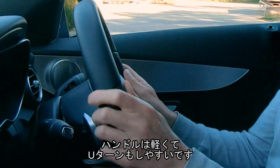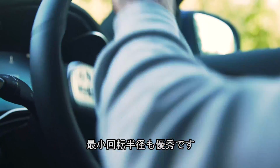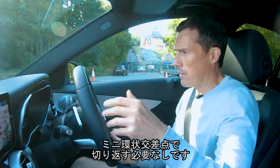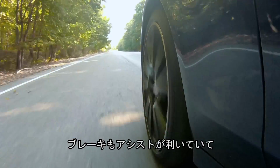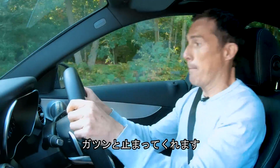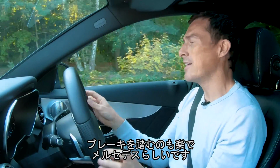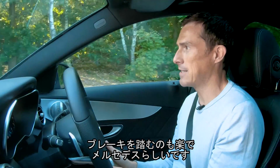The controls are light, and that does make it easy to do U-turns. In fact, the turning circle on this is pretty blooming good. So if you need to go around a mini roundabout, no problems at all. You're not going to have to do a 3-point turn. Also, the brakes are quite assisted, so you have to touch them lightly, otherwise you're going to end up going bang with your head against the steering wheel. It's all very easy, all very relaxing, all what you'd expect from a Mercedes.